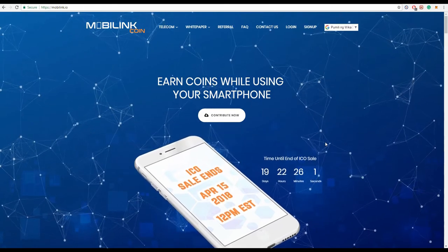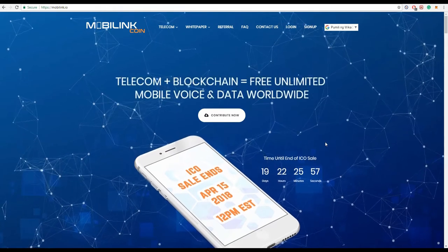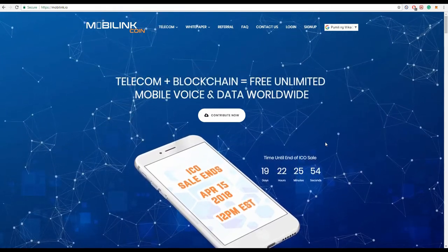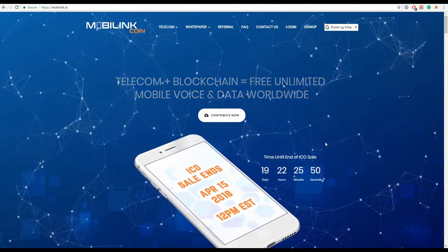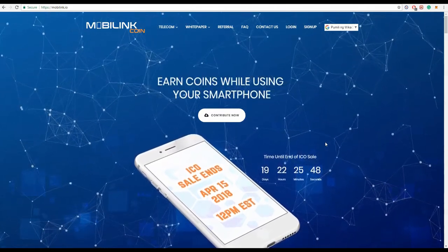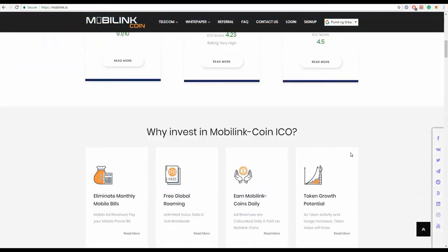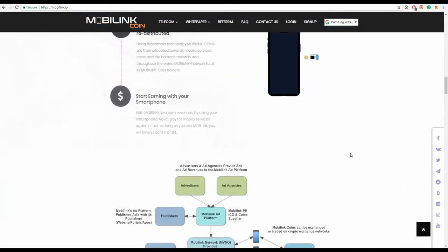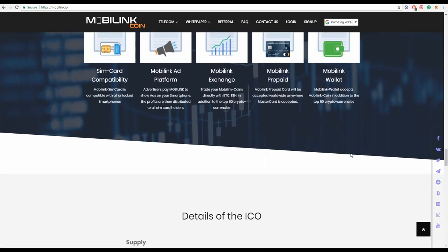So Mobilink-Coin, guys. Mobilink-Coin is an ICO that is originally based in two countries, Philippines and Canada. It is an ICO that targets the mobile advertising industry, which is already around $200 billion now and estimated to reach more than $350 billion after 2021.